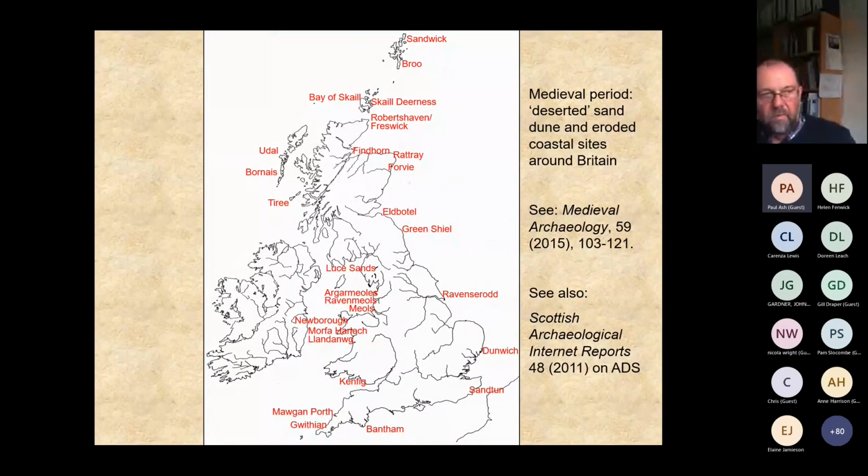And one factor with global cooling is that water tends to be taken up by the polar ice caps, which grow, and therefore you have lower sea levels that expose more of the intertidal zone at low tide. We have a very big tidal range around Britain. Similarly, in the Bay of Biscay, we have a lot of sand dune landscapes as well.